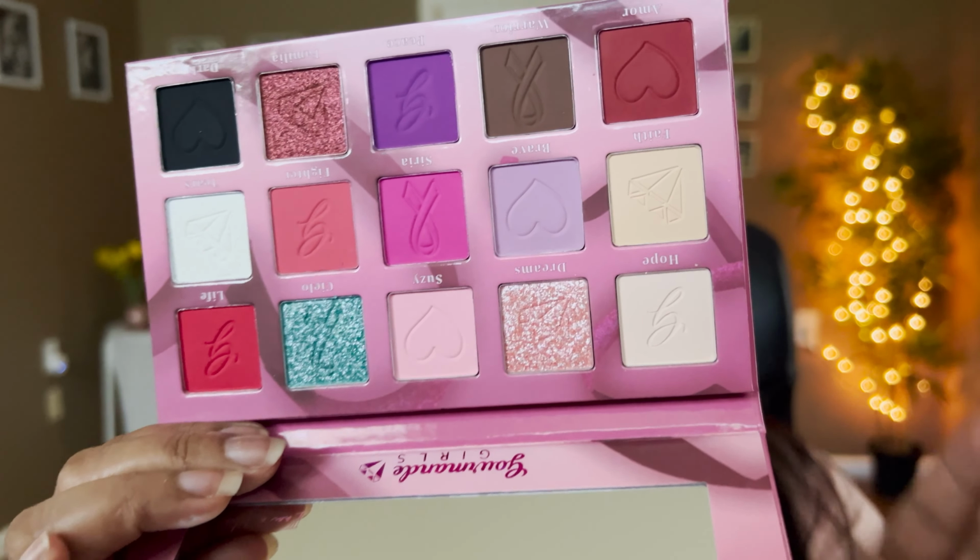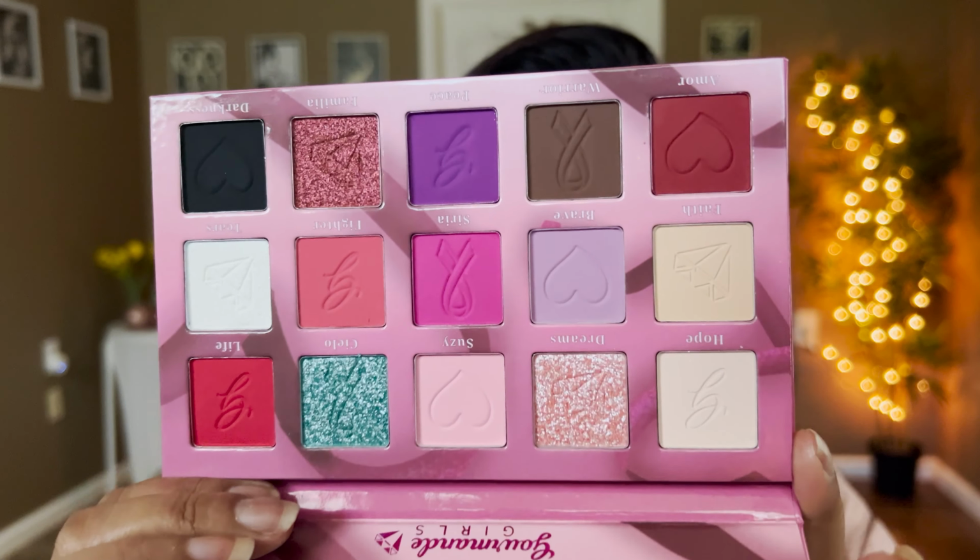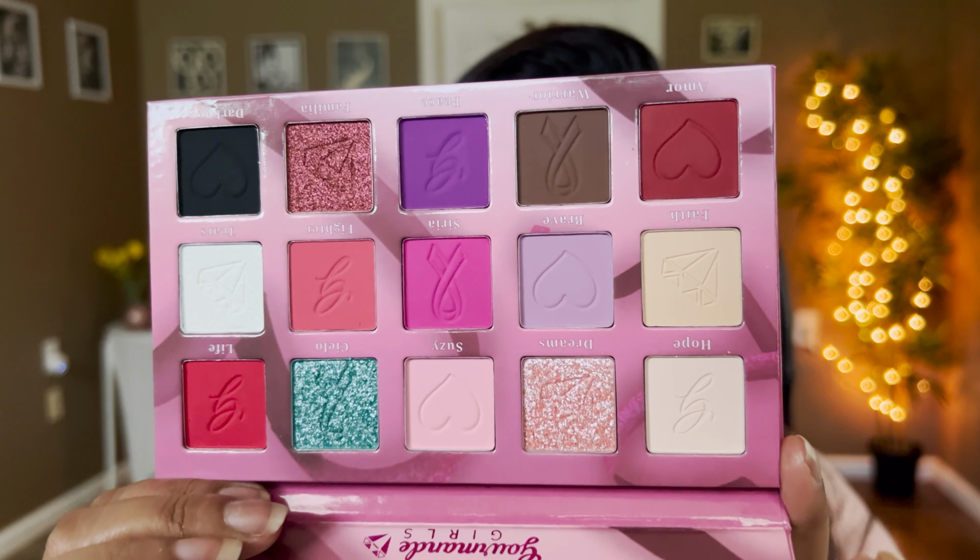This palette contains 12 mattes, 3 duochromes and 1 multichrome. I cannot wait to dive into this. I don't know what I'm gonna do. I want to stay away from pinks for sure, just because I did a lot of pink looks, so I want to go some other route, but we'll see how it goes. If it turns out to be pink, all good.